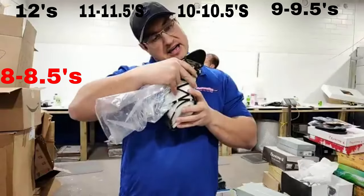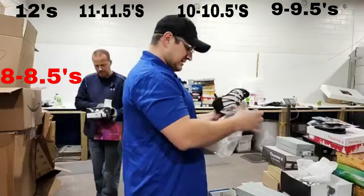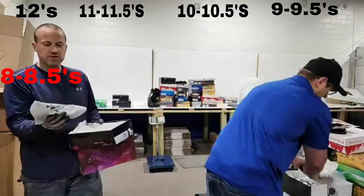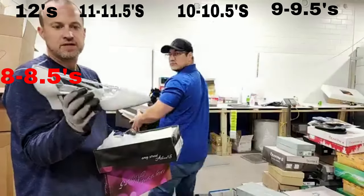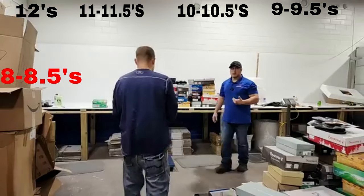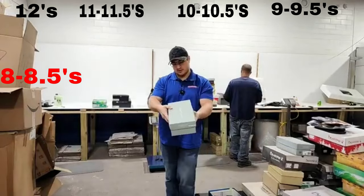This is by Dance Flex. Get your dance and your flex on, ladies, up at the club. Easy Street. I see a lot of this design, different colors, different sizes. Those are cool. Those are size 8. I wouldn't wear them. I can't even walk in flat shoes, let alone heels. You've got to be kidding me.